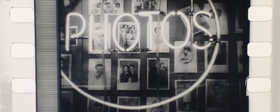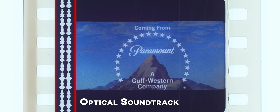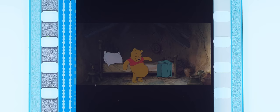Early prints might have variable density soundtracks, which look like a series of dashes and lines beside the frame. More commonly, a print might have an optical soundtrack, which is a waveform that's converted into sound in a special area of the film projector. Or a print might have a magnetic soundtrack, which is like a cassette tape. Kind of. It's a magnetic audio strip that holds the sound of the movie. And later film prints could even store signals and marks for syncing with a separate digital audio system during projection.